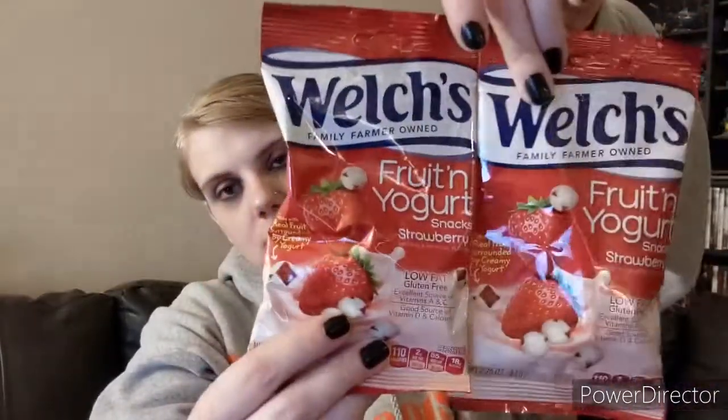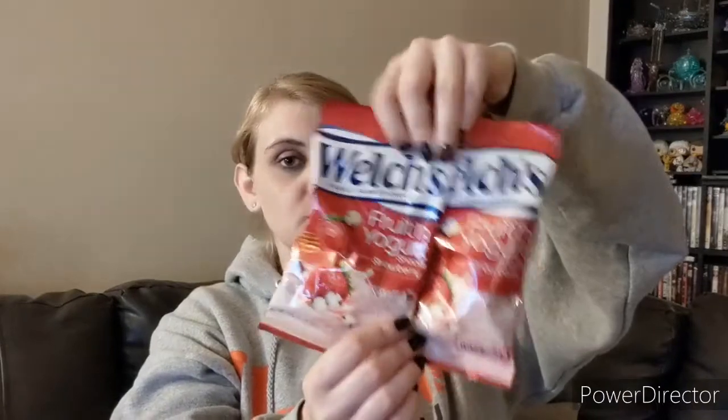Got Welch's fruit and yogurt strawberry snacks. If they had the blueberry before, they didn't have the strawberry. I think they got a blueberry one also. Yeah. Blueberry. They're pretty good. I've not tried the strawberry, so got it.